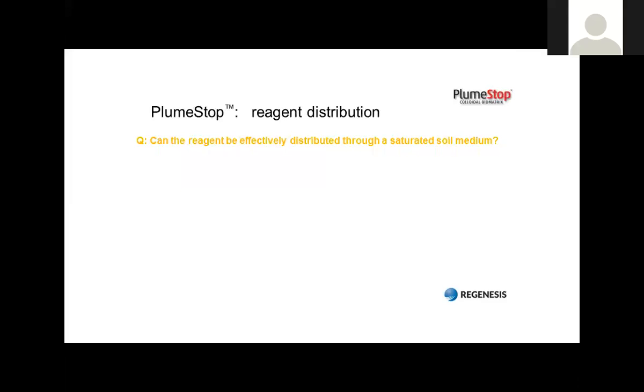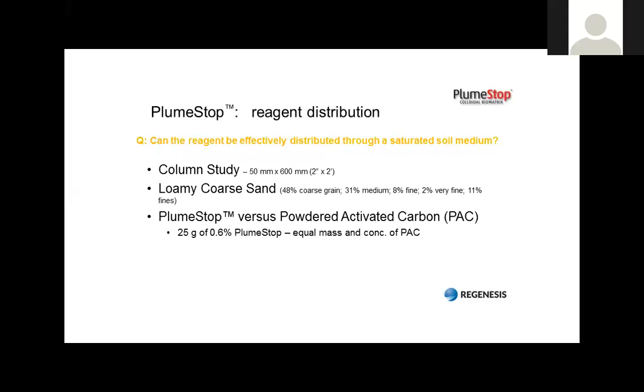One of the bench scale tests we did is for the distribution aspects. This is a column study. It was done with 2-inch by 2-foot columns. There were 3 tap water pours. It was gravity fed. It was 48% coarse sand with 11% finer grain material. And we tested Plume Stop, the liquid activated carbon, versus the powder activated carbon. Next slide.